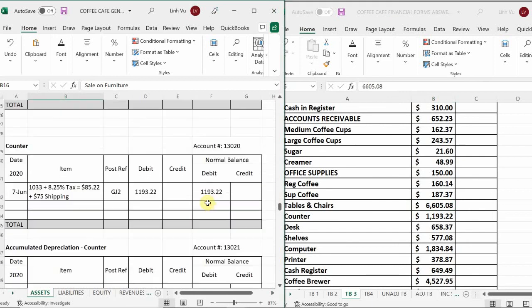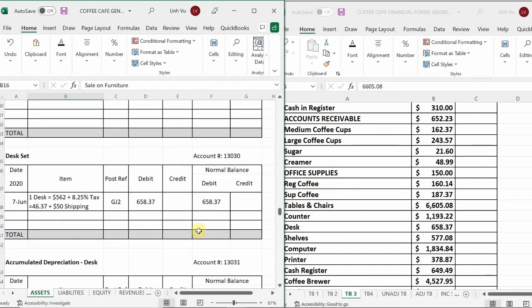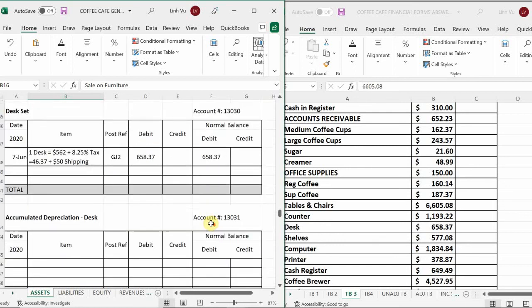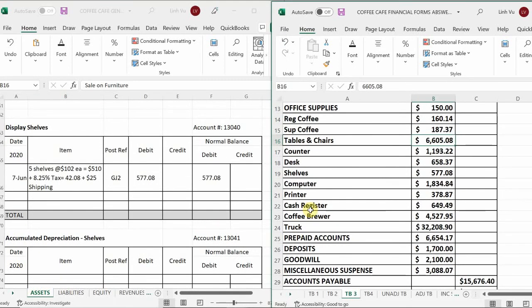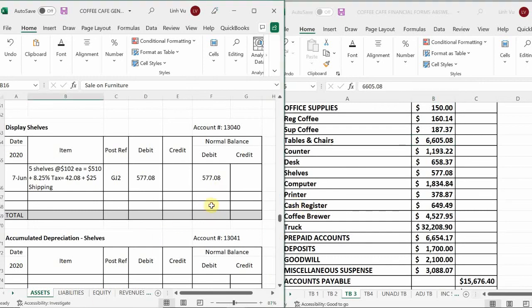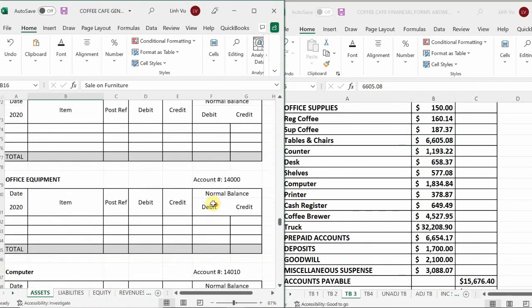What about my counter? Still $1193.22. And my desk is still $658.37. And my display shelves are still $577.08. So in this case, this is what I mean by saving you time. Instead of having to type everything in there, making typos and mistakes, you already have it copied from the previous worksheet. So you don't need to do anything there except move on.